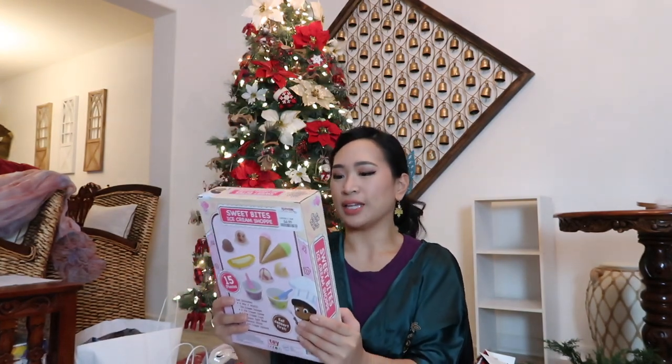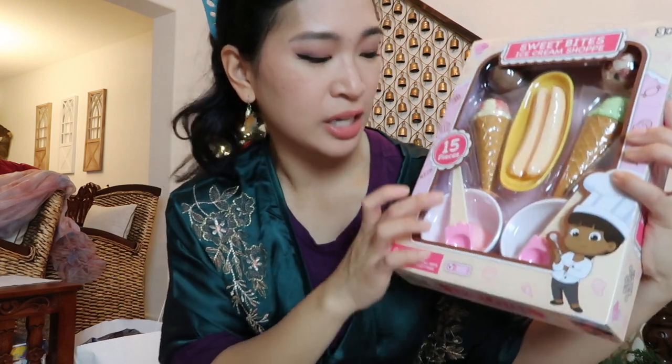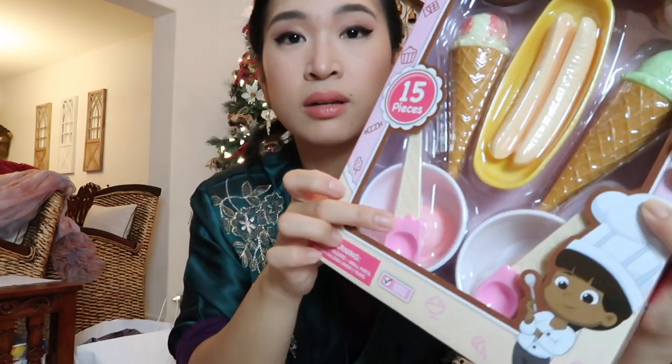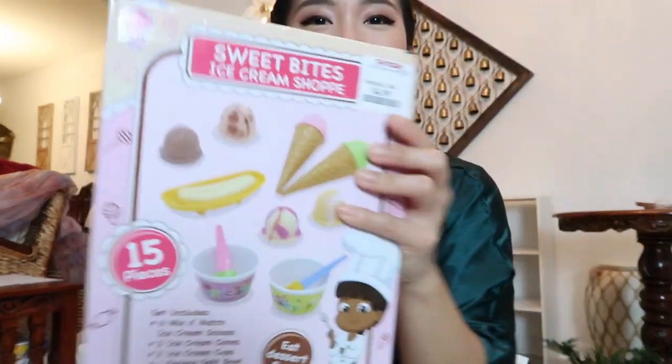It's called Sweet Bites Ice Cream Shop. I loved these when I was little, like the type of food that's Velcroed and you could pretend to slice it and take them apart and put them together. It comes with ice cream cones, different types of ice cream cups, these ice cream spoons. Oh, I used to have this when I was little. That's so cool. You can make whatever ice cream you want here, a banana split. I hope she really likes it. I would have wanted this when I was little. I mean, I had this when I was little.